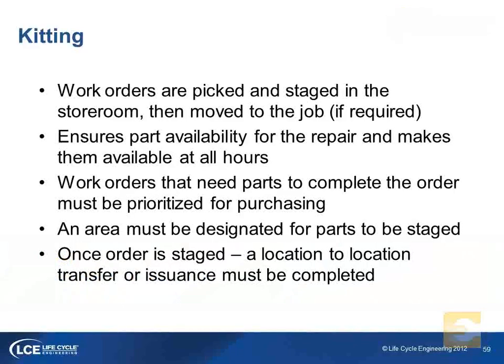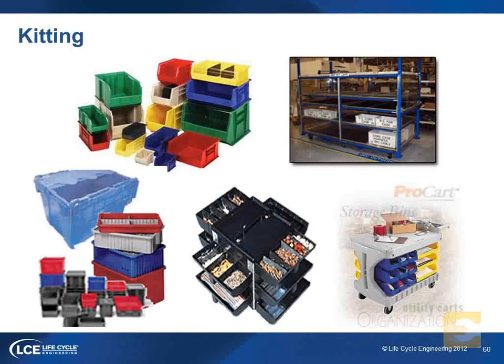All right, there's 2 things that I told you that we can increase our maintenance technicians' efficiency by 50%. Plan their work and kit their work. So kitting right here is getting all the materials for that corrective maintenance work order, or PM is another example, into a kit. And we make sure that those kits are available 24 hours a day, 7 days a week.